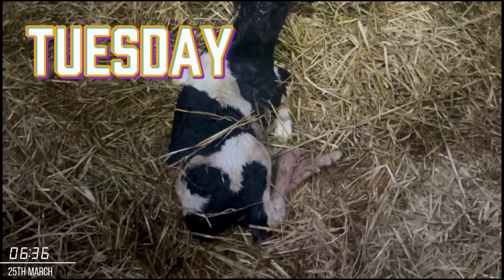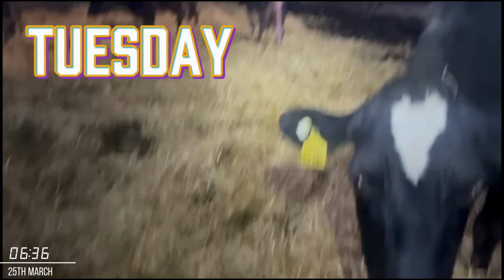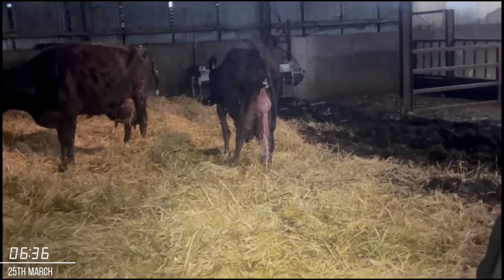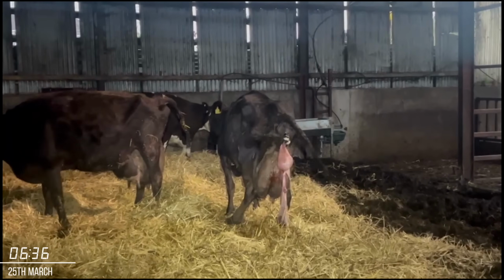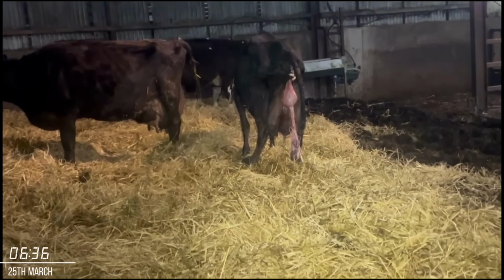Tuesday morning, 25th of March, 6:20. Calf on the ground. There's his mammy over there. Another set of feet coming. I startled her by coming in because I thought this calf was smothering. Gonna wander over there now and try and get my hands on the other calf and get it out.